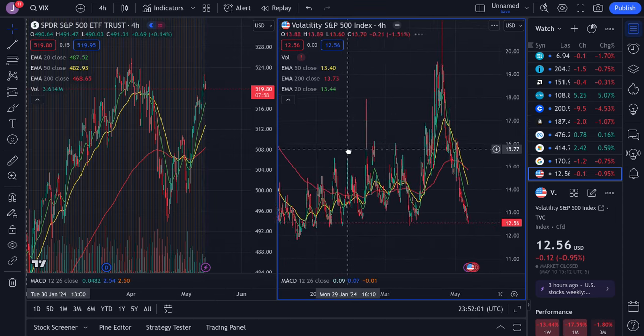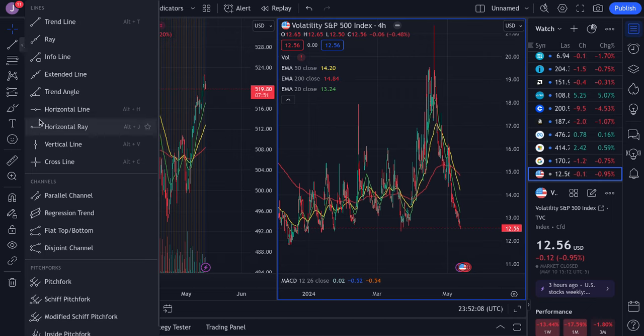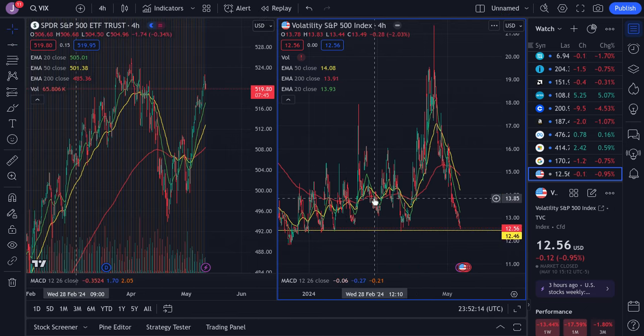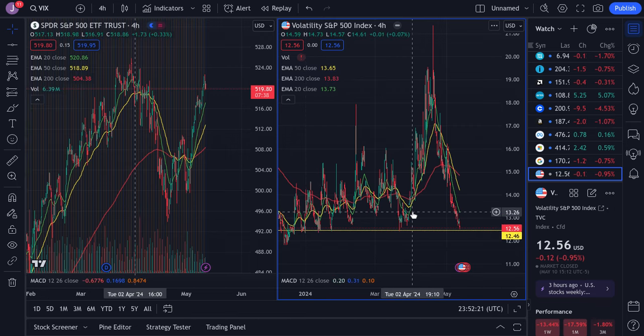But here's the issue. Since this year started, the VIX, let me just bring up a little line to show you this, has always bounced off this 12.5 area since this year started. Right here, right? It bounced, bounced, bounced, bounced, bounced, and it never spends over a week around the 12 area. It tends to bounce almost all the time. So that suggests to me that the market's going to likely get a rejection very soon.